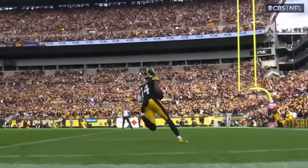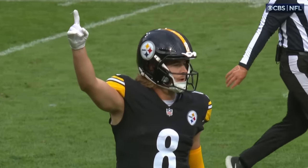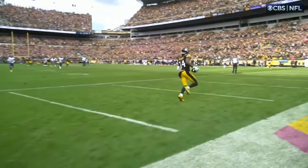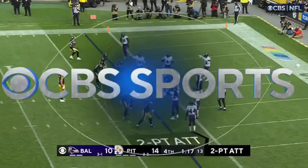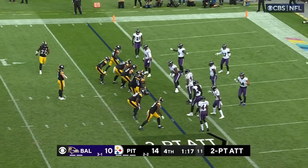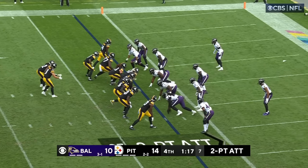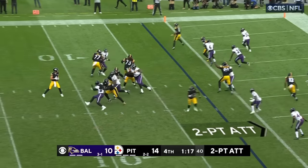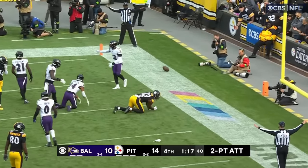This kid is a gamer late in contests. Remember how he beat Baltimore last year on a Sunday night? With a late drive, trying to do it again today. And Pittsburgh is going for two with 1:17 on the clock. They lead by four. Pickett couldn't complete it.